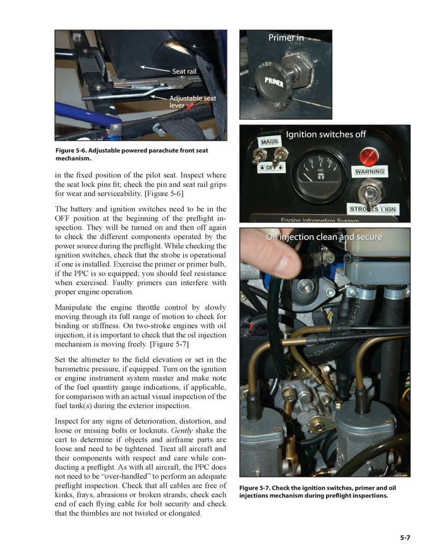Manipulate the engine throttle control by slowly moving through its full range of motion to check for binding or stiffness. On two-stroke engines with oil injection, it is important to check that the oil injection mechanism is moving freely. Figure 5.7. Set the altimeter to the field elevation or set in the barometric pressure, if equipped. Turn on the ignition or engine instrument system master and make note of the fuel quantity gauge indications, if applicable, for comparison with an actual visual inspection of the fuel tanks during the exterior inspection.